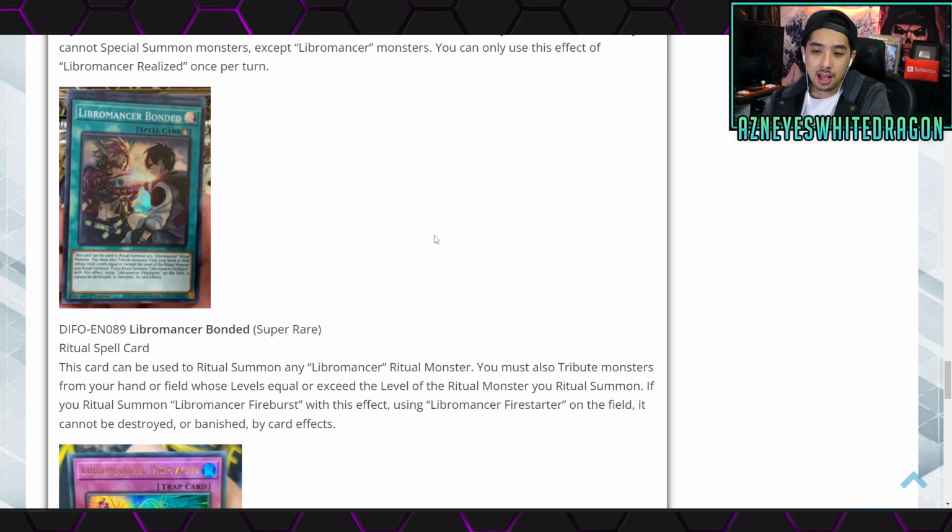Next up, we have the Libromancer Bonded, which is a super rare ritual spell card that says this card can be used to ritual summon any Libromancer ritual monster. Also, you must tribute monsters from your hand or field whose levels equal or exceed the level of the ritual monster you ritual summon. If you ritual summon a Libromancer Fireburst with this effect using Libromancer Firestarter on the field, it cannot be destroyed or banished by card effects.